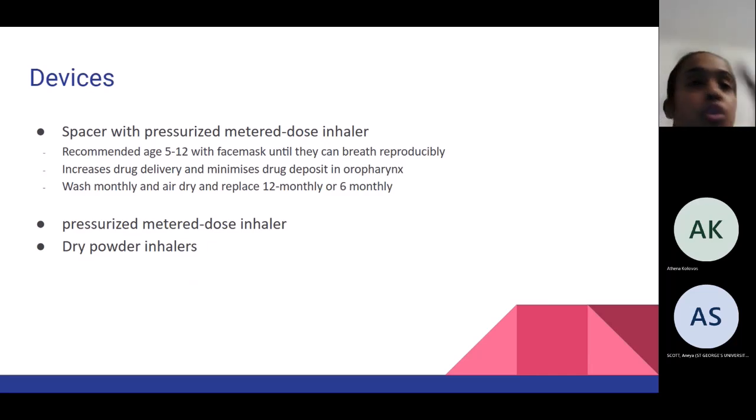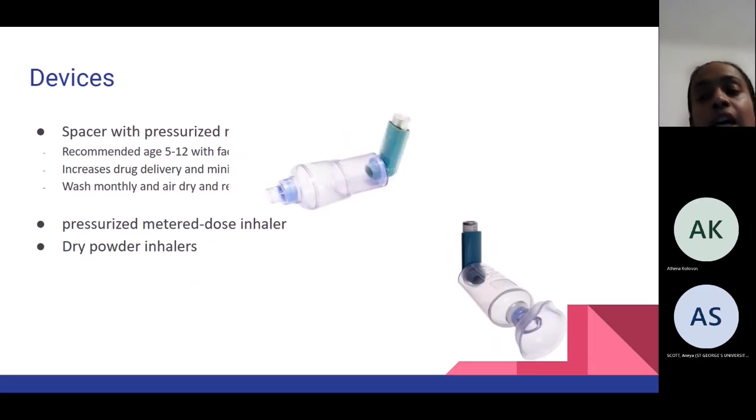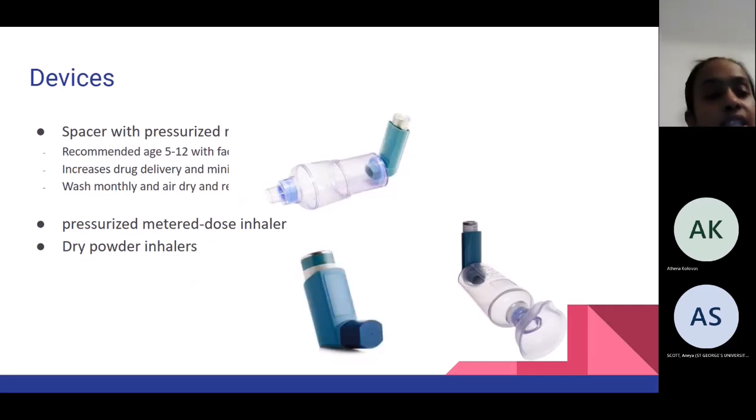So if they're younger, you would use a face mask. In that way, they just have to breathe in and breathe out. And on the other end, you attach the inhaler, you press it, and then by breathing in and breathing out, you're allowing the medication to get into their airway system. If they're a bit older, rather than using a face mask, you can use a mouthpiece. And then obviously, if they're more of an adolescent, you might use the inhaler itself. So here you can see the spacer with the face mask, a spacer with the mouthpiece, and then this is just the pressurized metered dose inhaler.